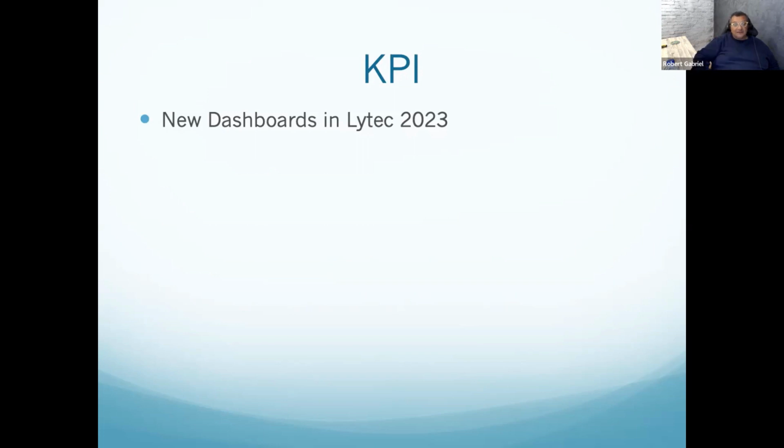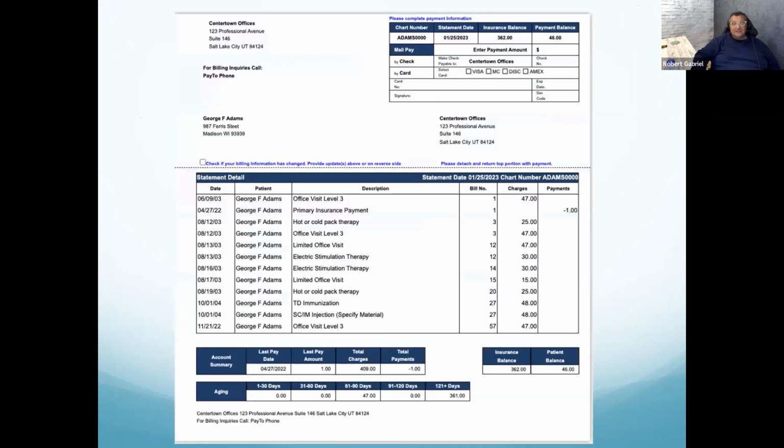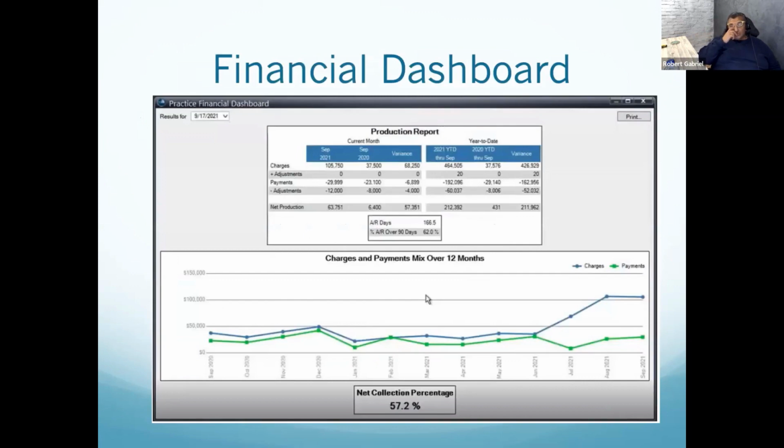I think it's getting released, if I'm not mistaken. So Lytec 2023 has KPI built in it. There are two different KPIs, and you get to choose one of them. You cannot do both of them. Depending on the user, some users are patient centric, and some users are financial. So this is the financial KPI.